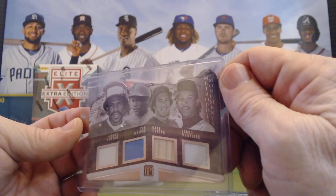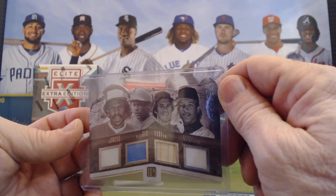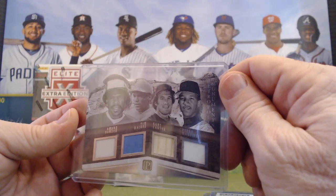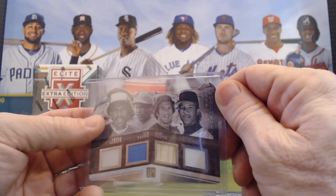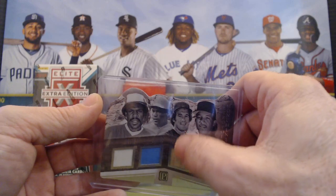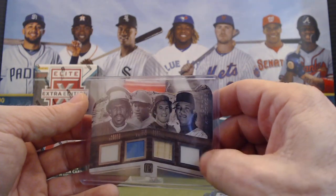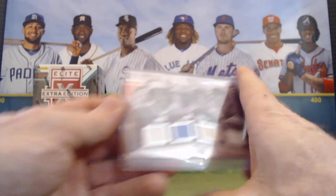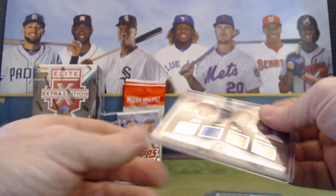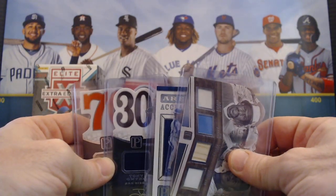That is a Metropolis Monuments, and that has, let's see if I can get it in focus, Andre Dawson, the Hawk, it looks like. We got Tim Raines there, Rock Raines, Gary Carter with a bat relic, and Pedro Martinez with a bit of jersey relic there. So again, that came out of a serial one. That looks like Montreal. So those were for number 6.